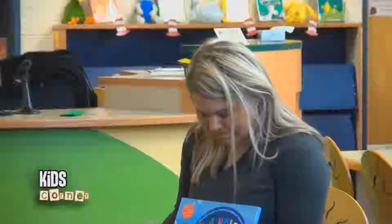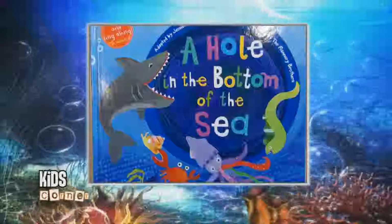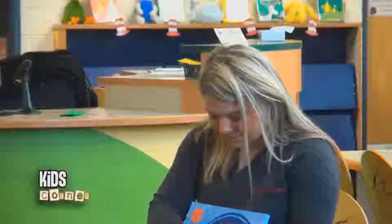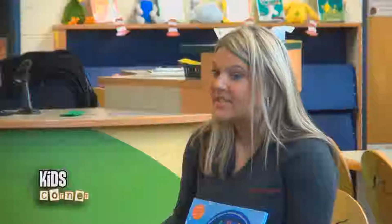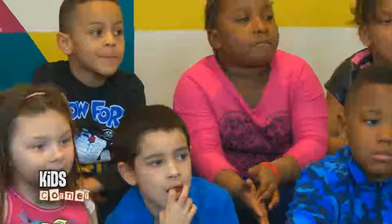So here's some of the animals. This book is called A Hole in the Bottom of the Sea. The sea is another word for ocean, right? And these are some of the animals that can live in the sea. That is their habitat. So let's begin.